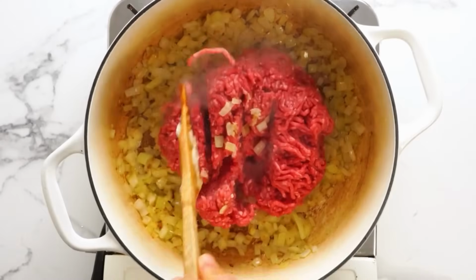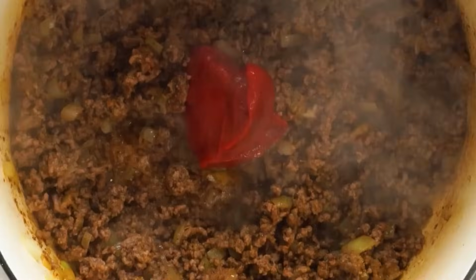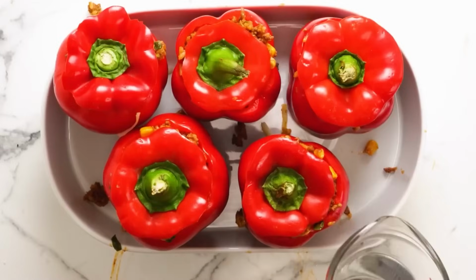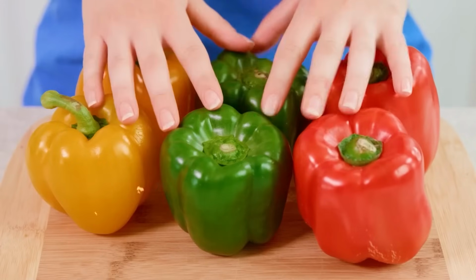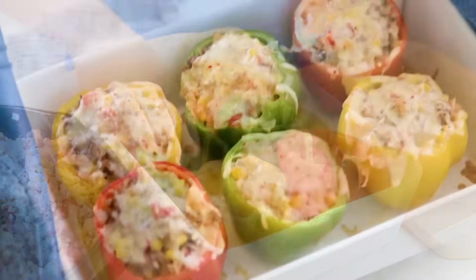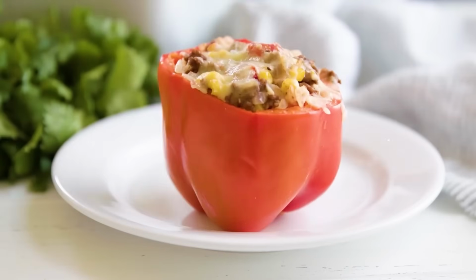The dish is incredibly versatile. Ground beef is often seasoned with onions, garlic, and spices, then mixed with rice to create a filling that's packed into hollowed-out bell peppers. The peppers, typically red, green, or yellow, hold the filling and become tender when baked, infusing the entire dish with a sweet, smoky flavor.